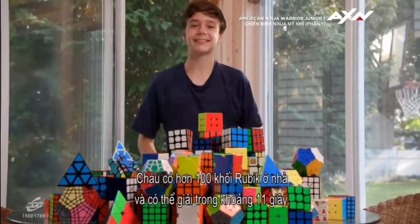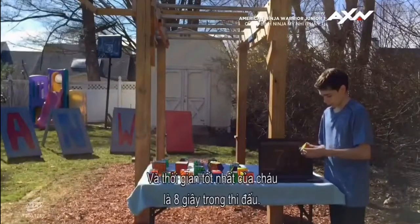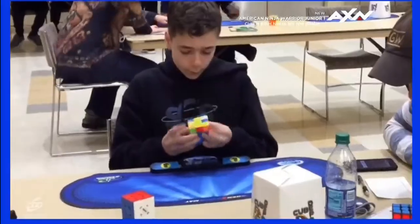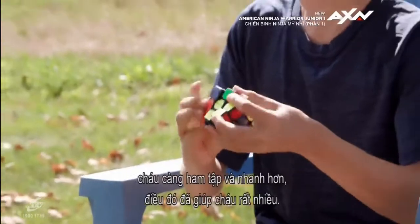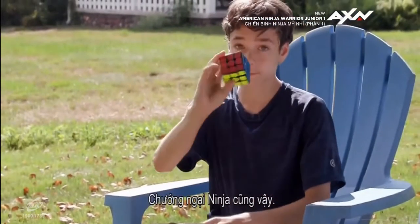I have over 100 Rubik's Cubes at my house. I can solve it in around 11 seconds, and my best is 8 seconds in competition. I just love it. The satisfaction of getting a really fast time and improving. The more I practice, the faster I'll get, and that really helps me a lot. And that's the same thing with Ninja.